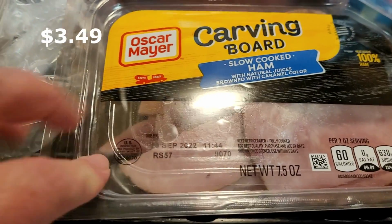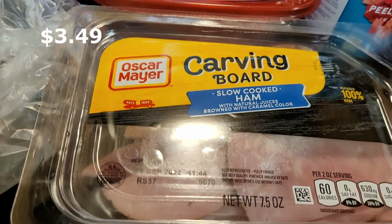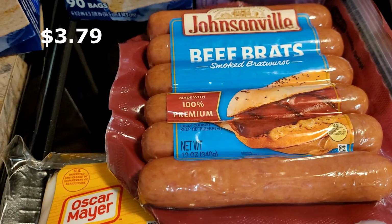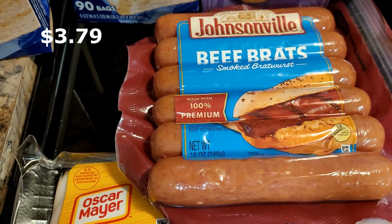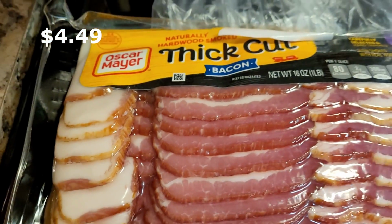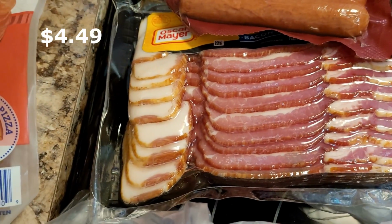But this is the carving board. It's kind of a little bit thicker. This is so good to use on biscuits for breakfast. The Johnsonvilles were also on sale this week. Had a coupon. I just got 1 of those. I ordered better cheddar, but they were out, so we'll take that. Oscar Mayer bacon was also on a digital coupon this week, but I just got 1 pack of that.